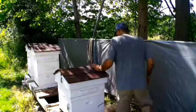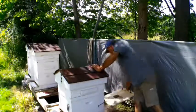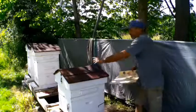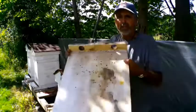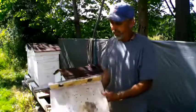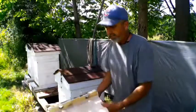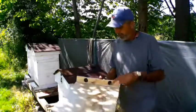Let me see if there's still some in here. I'm trying to kill them. Yep, there's still some in there. Look at this. See that? Picnic bugs all over the place because they were flying, and I'm like, hive beetles don't fly, not that I know of anyway. I could be wrong. But the hive beetles don't look like that.